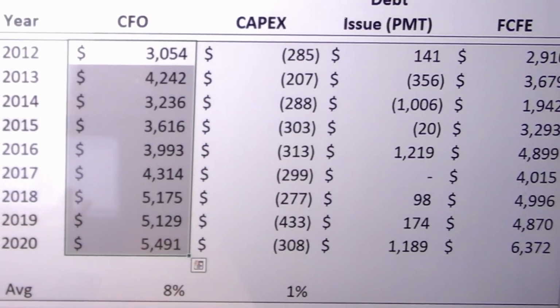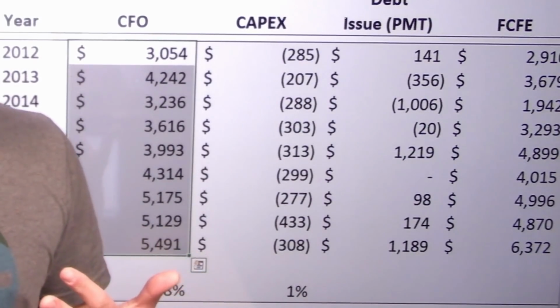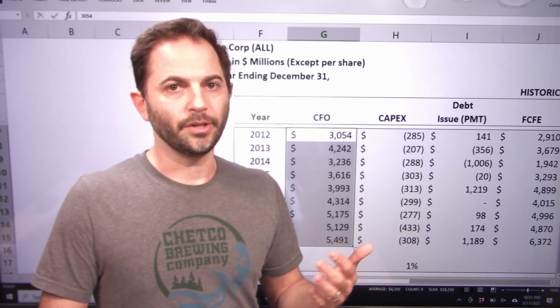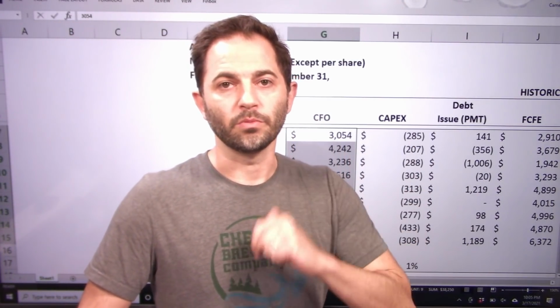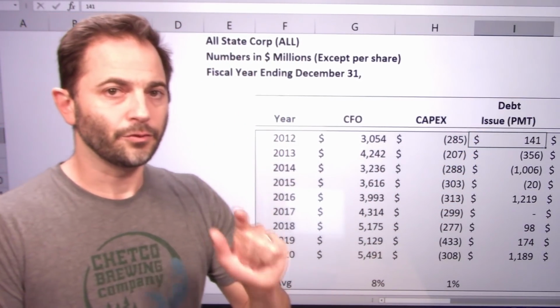CapEx, not much here, which you'd expect. They're an insurance company. It's an asset-light business. They are not buying property, plant, equipment, big office buildings, big machinery, factory lines. They don't have any of that. So a lot of this is going to pass right through to the cash flow to equity, which is what we want to see.